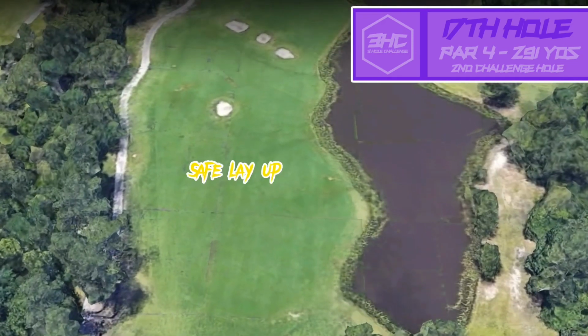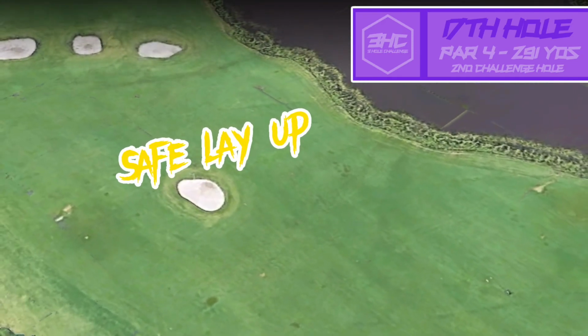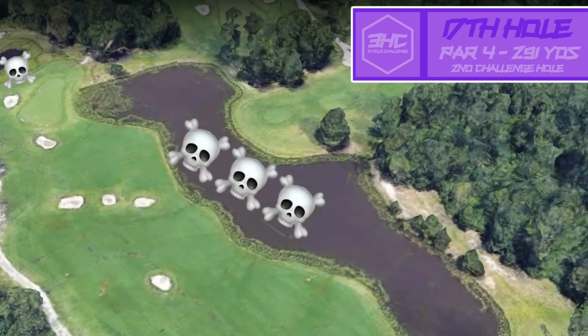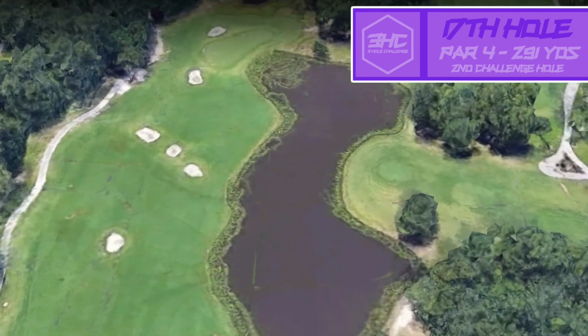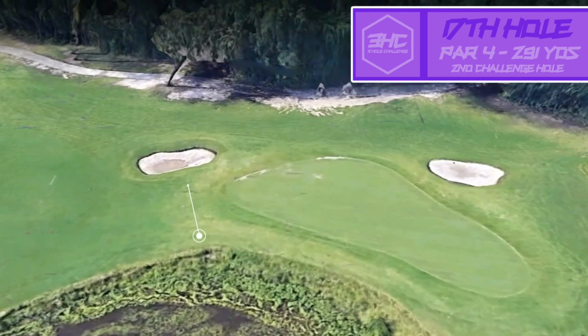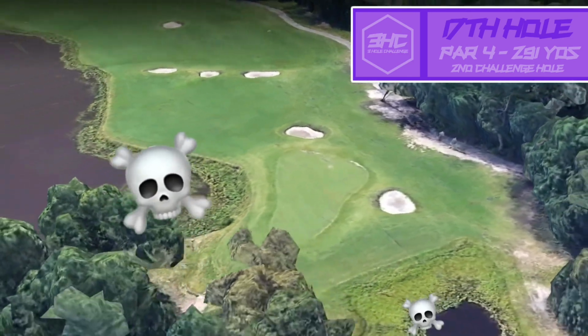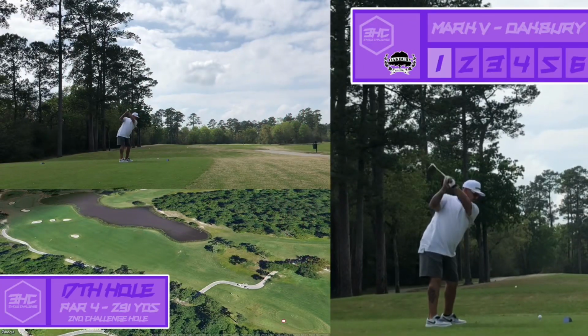You got several zones, safe layups, pretty easy shots, just irons, leaving you a shortish to mid iron, maybe a wedge in. You're dead all the way right, dead long and left. It falls off around the green very hard, very steep into that pond. You only got maybe a 20-yard gap there to run it up on the green. A lot of trouble. It's a hard one to try to drive.